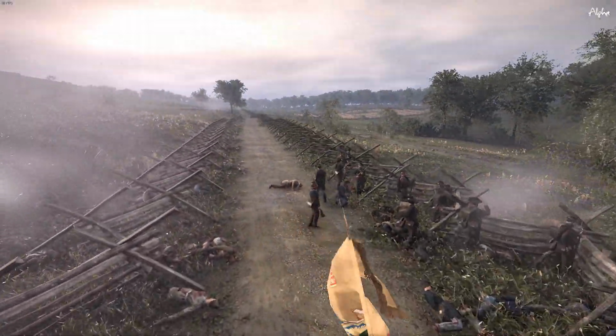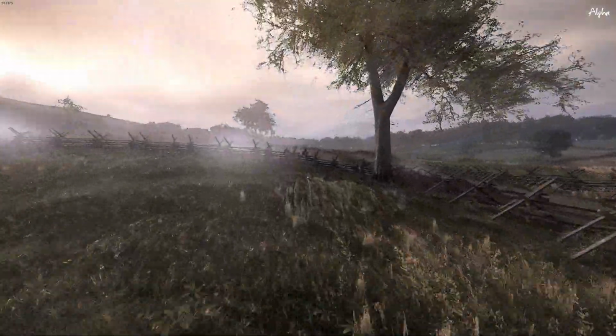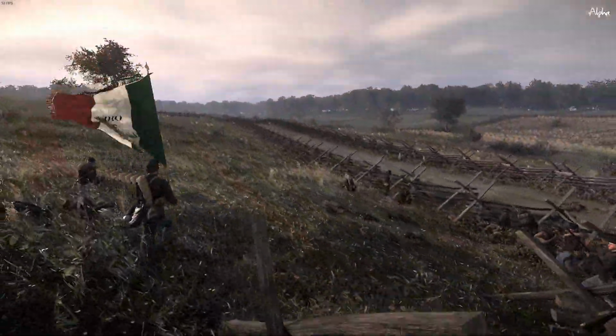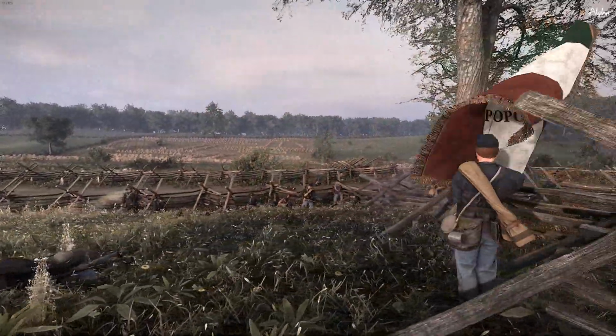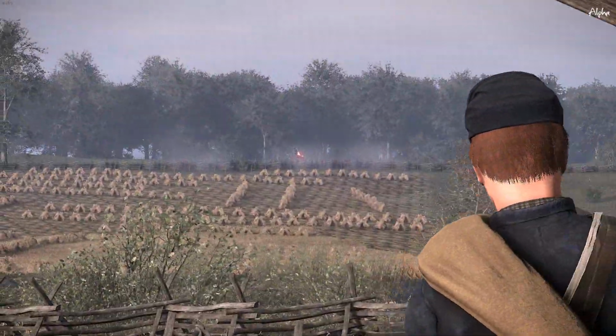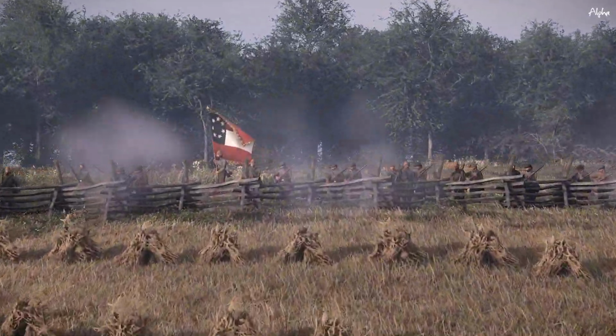But a very easy repel from the Union troops. Easily repelling that Confederate attack. And look at this. On the left flank, looks like the Italian flag did go down, but they did manage to pick it back up. And once again, Confederates in the distance, going to be engaging from afar.